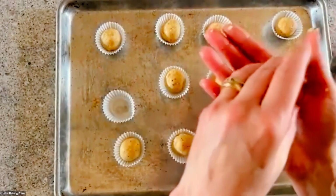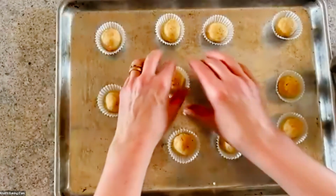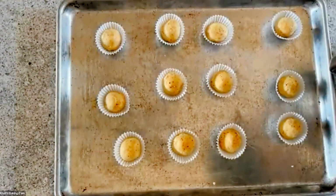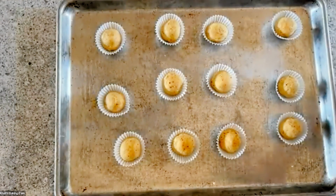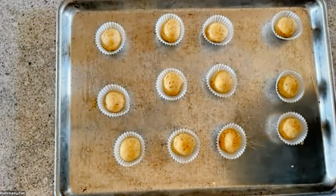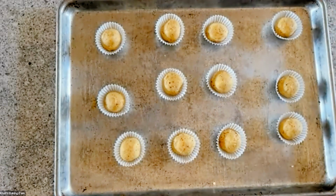I just made that one a tiny bit smaller because I felt like it was a little big. Okay, so I have 12 balls, which is perfect. And I've got enough dough here to last about half, I would say. I say it makes 26, and that's going to depend on how big your cookies are. But you'll get around 24, I would say, at the end of the day.